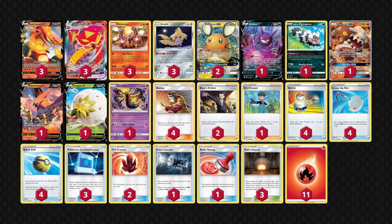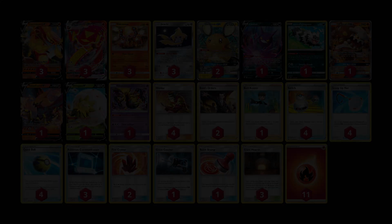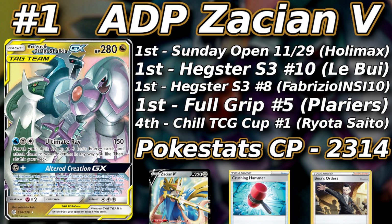At the number 2 spot, almost 1,700 points, Centiskorch VMAX has proven to be one of the best decks in the format right now. And at number 1 on our list, guys, we have, of course, ADPZATION V.